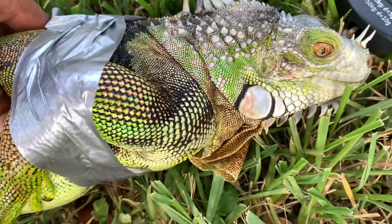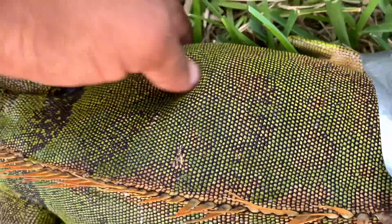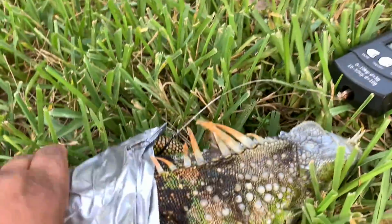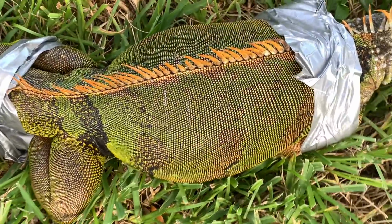In the breeding season, this one would definitely have 60 plus eggs. So this is a really, really good one to get off the ecosystem. And it takes a female a really, really long time to get this massive size right here. But I'm so glad I bagged her.